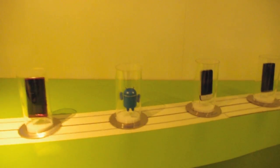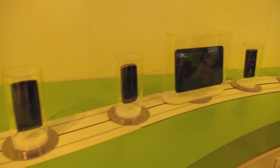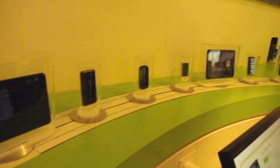Some of you may remember they had a wall of Android phones at Google I/O showing all the devices. Well, it's almost been a year and we've seen probably 1,000 new devices. So there's no wall this time around. They just have a long carousel. Pretty much everything you can imagine.